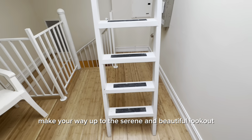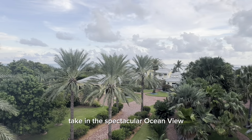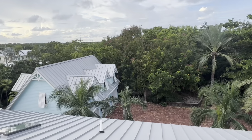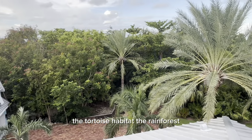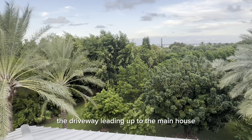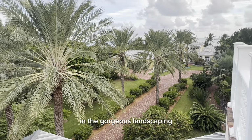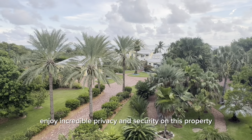Make your way up to this serene and beautiful lookout. Take in the spectacular ocean view and even get a glimpse of the bayside, reminding you that you are on an island. From here, we see one of the three car garages, the tortoise habitat, the rainforest, the fruit orchard, the driveway leading up to the main house, another three car garage to the left of the main house, in the gorgeous landscaping. Enjoy incredible privacy and security on this property.